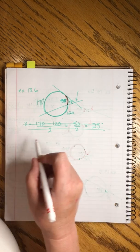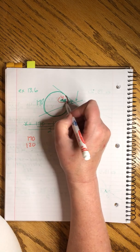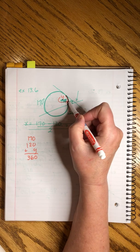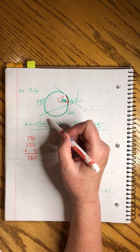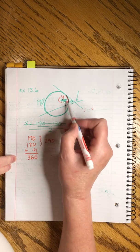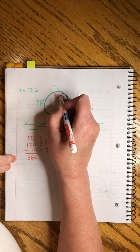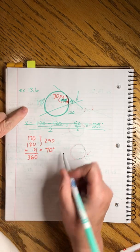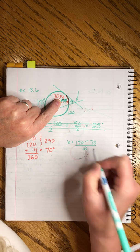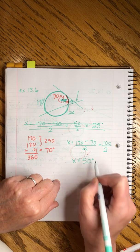So what we know is that the whole circle is the 170 plus the 120 plus, let's call it y. This is the part that we need. Plus y equals 360. So this time we have to find our own intercepted arc. John's given us information about another part of the circle. Those three add up to 360. This much is 290, so this intercepted arc is 360 minus 290, y equals 70 degrees. So when we do our subtraction, it's x equals 170 minus 70 divided by 2. That equals 100 over 2, and now we get that x equals 50 degrees.